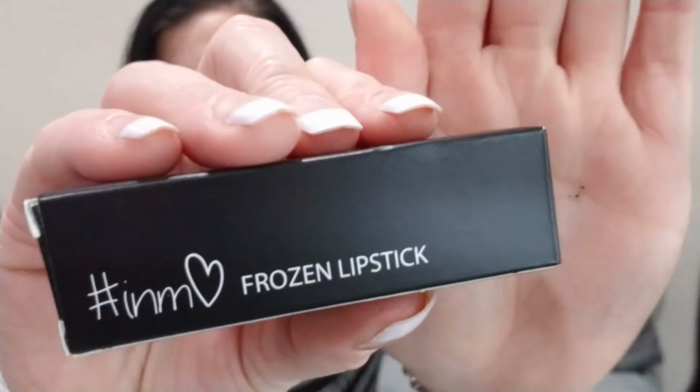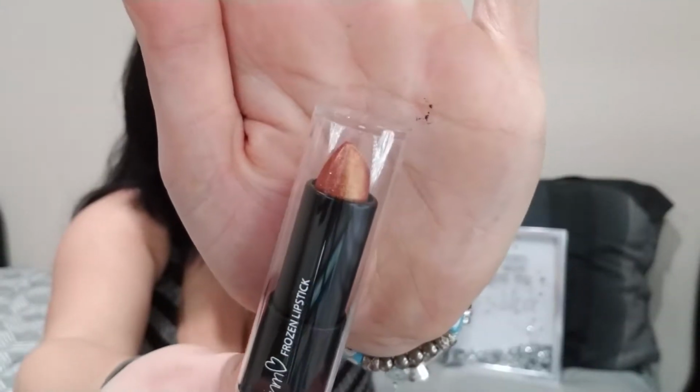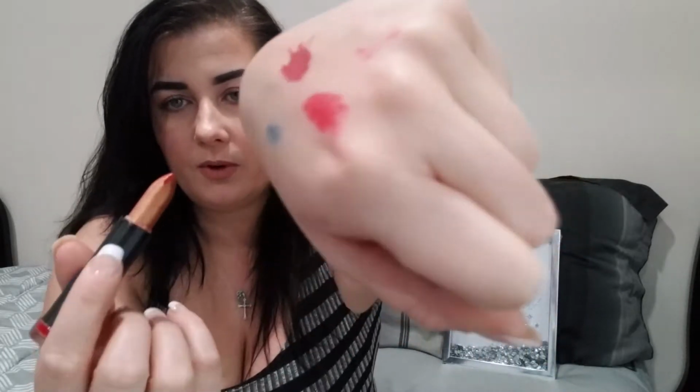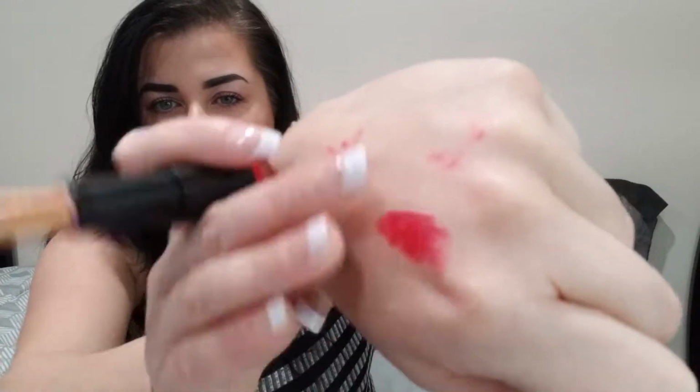Next product says Frozen Lipstick. Not sure who it's by. Hashtag INM. Ooh, what a pretty lipstick. I don't know if maybe once you put it on, it turns red, or, excuse that, that's from before. Oh, so it's only red. Cool, I can dig red lipsticks.